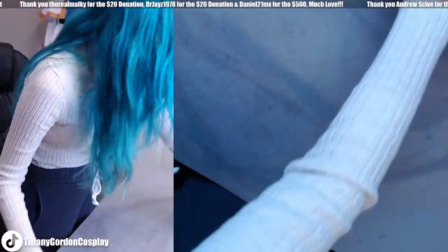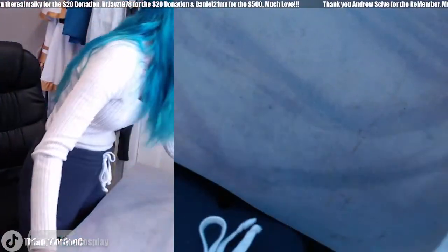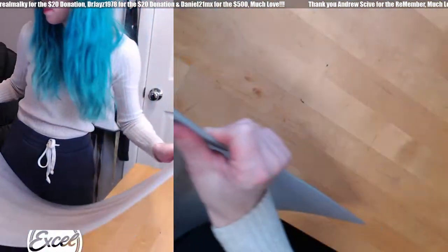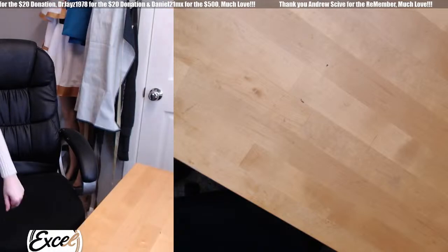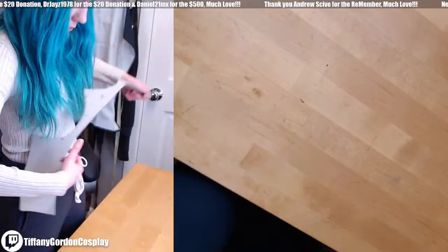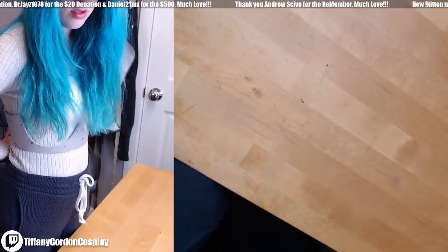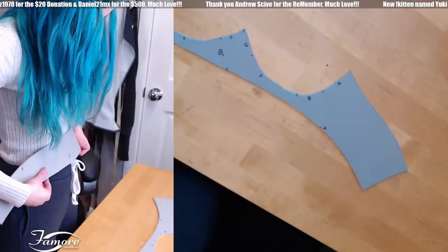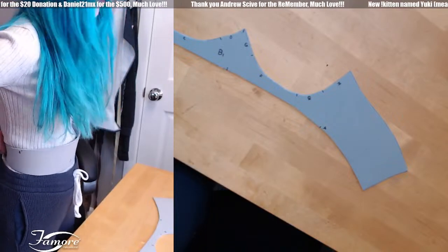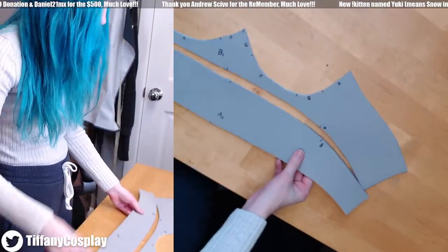All of that is cut now. So we'll take our picture. Maroon. Should be the same size. Seems a little small, but I think it'll be okay.